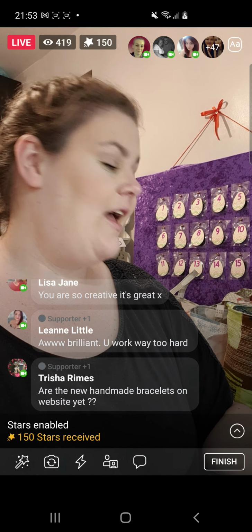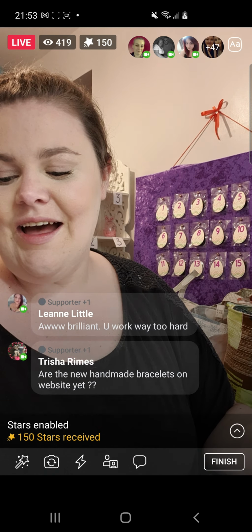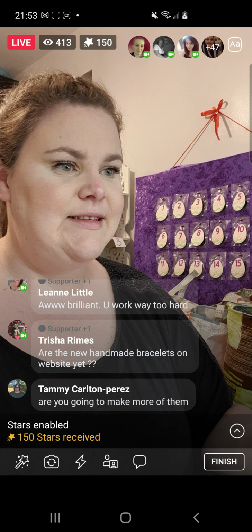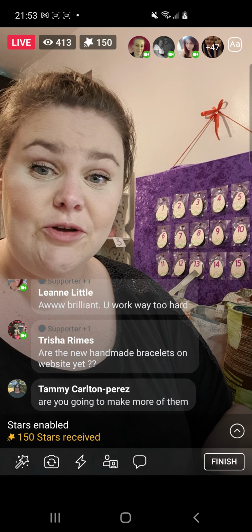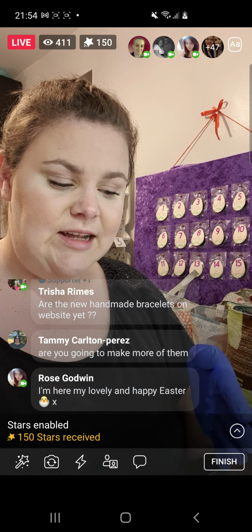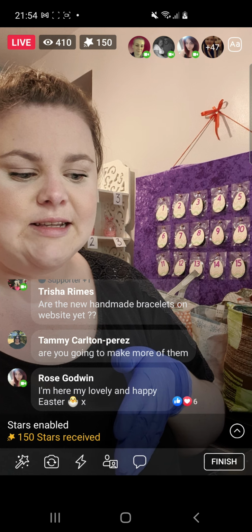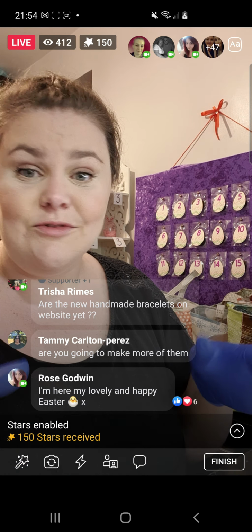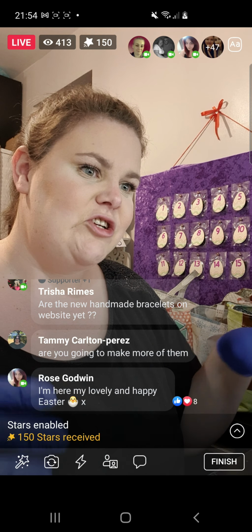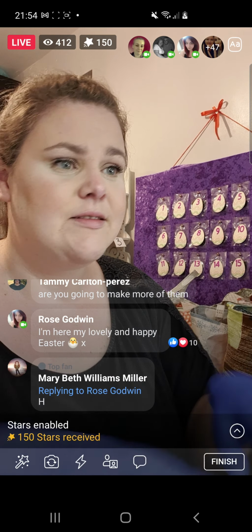No, Trisha, but they're in the process of, as you saw at the start of part 1, being made to go on the website. Yes, Tammy, and each one will be photoed individually, because obviously all pearls are different. So each bracelet, there'll only be one of that bracelet. Even if there's another bracelet in the same colour styles, it's going to look different because all pearls are different. So they will be listed individually, so the one you see in the photo is definitely your one, if that makes sense.